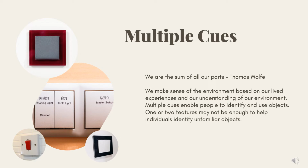However, we can include multiple cues to help them identify the things around them and to help them identify that these are actually light switches. The images on this slide are not perfect. Still, they provide some idea of what people could do to provide some multiple cues at home or in a facility with modernized light switches.